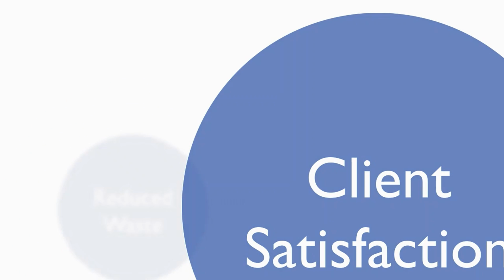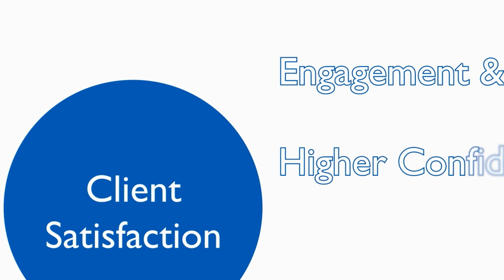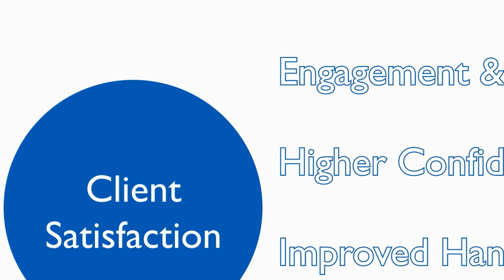So with that reduced risk and that reduced waste, as well as a better design, we will almost certainly every time improve the client satisfaction with the construction industry. And we can also produce much, much better handover information, which means they've got something to move forward with lifecycle management and have a much more circular approach to operational costs and construction costs and delivery costs altogether.